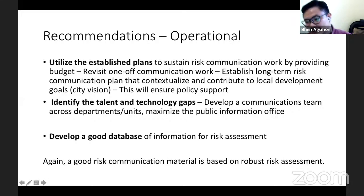Yung pag-communicate natin ng risk assessments, hindi siya palaging necessarily to alarm or to inform, but also to solicit actions and to provide enlightenment. Bakit with this assessment, we also have this policy, or let's say, kapag mataas yung pag-ulan, bakit nagkakaroon ngayon ng policy on capturing water, as in yung solicit action na itreat yung increase of water as additional resource for the community. And identify the talents and the technology.